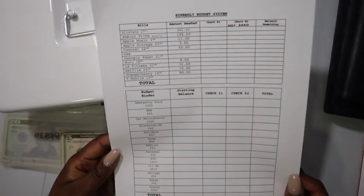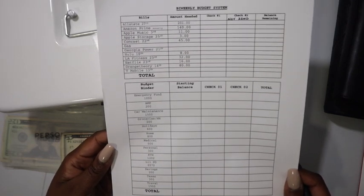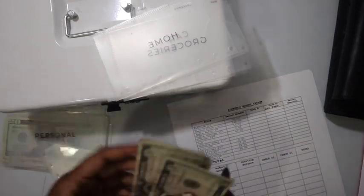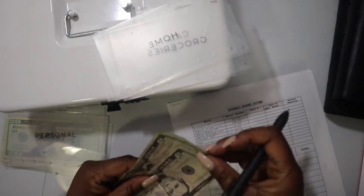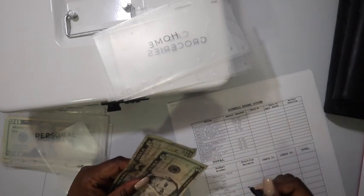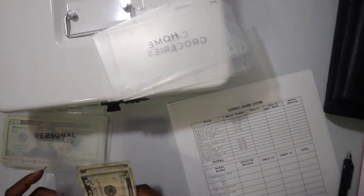This document has been with me for over 3 years now, I want to say. I used to use it religiously and I need to get back into that, but I have been so far gone from my envelopes that I didn't even realize until I went home for my niece's christening. I didn't even realize that money was in there. Okay, that's how much I've fallen off. I've fallen off that bad.